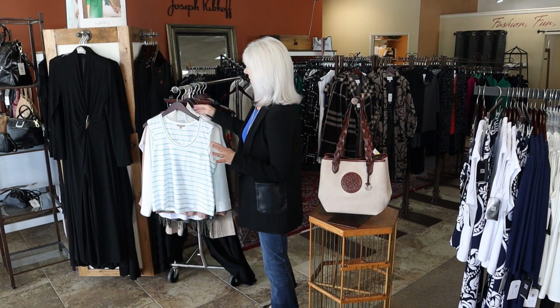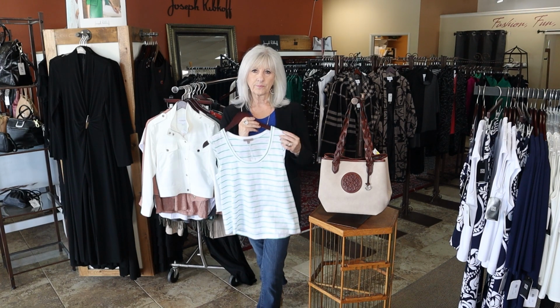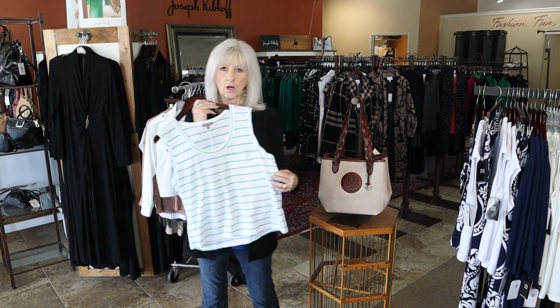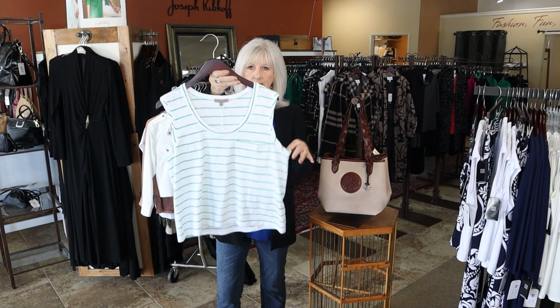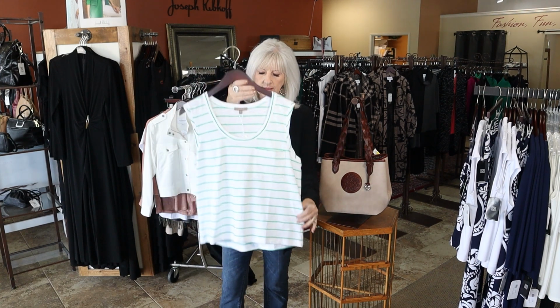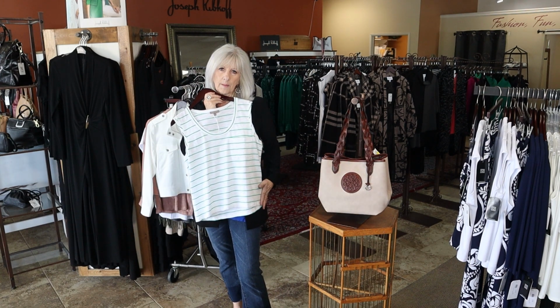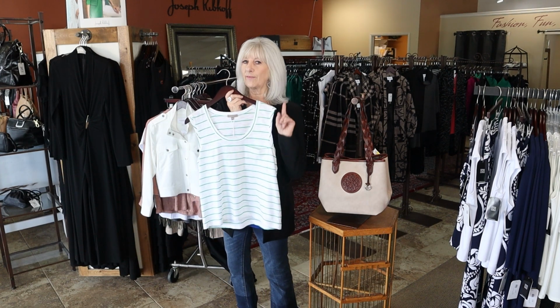So this great little summer top is now half off. We have the large in this great little Lilipi. It's a little sleeveless, great little pocket on there, little bit of a crop style. So only the large, but it is now half off.